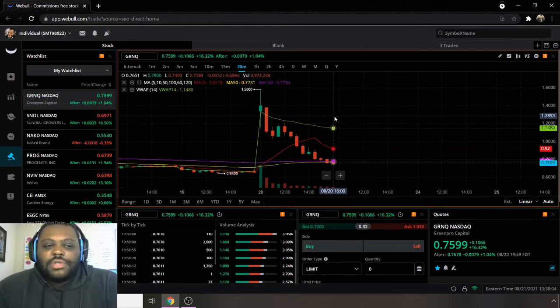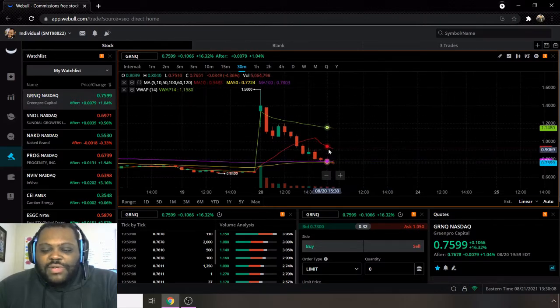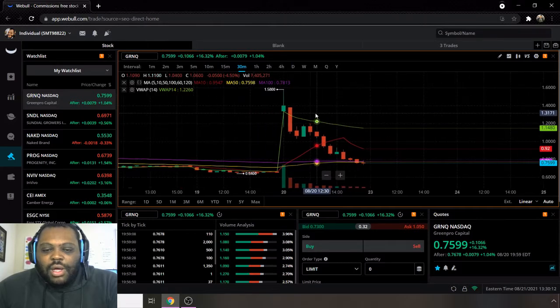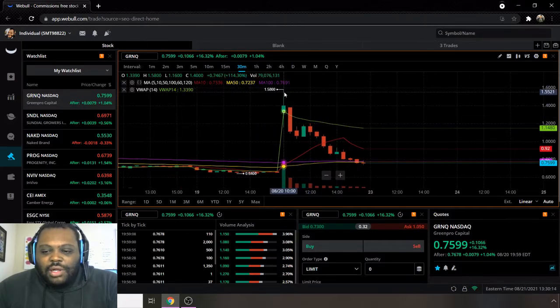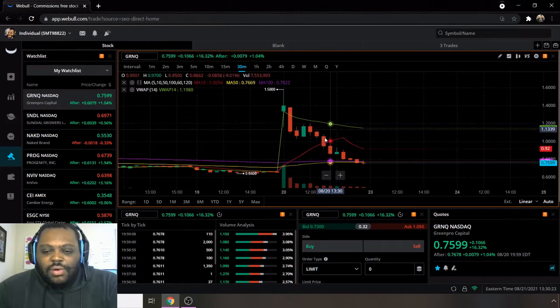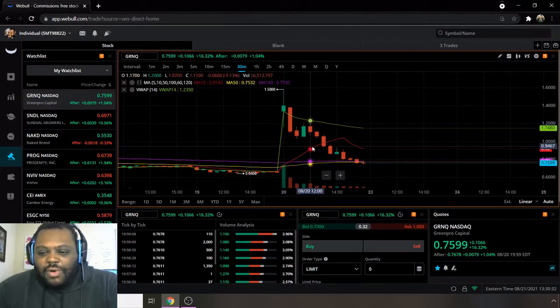So first off, we have ticker sign GRNQ. They are currently bullish. Moving average 10 is above 50 and 100. VWAP is above moving average 10 as well. They had a high last week of $1.58. Overall ending pretty positive, after hours going up to 76 cents, so looking very positive on GRNQ. Volume is still significantly high on this one as well, with the VWAP being significantly over the moving average 10. So definitely going to be looking to see how they perform for next week.